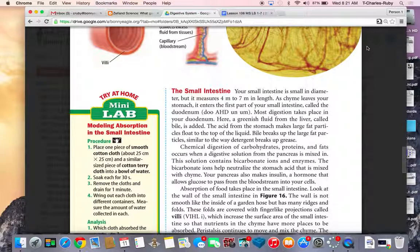The acid from the stomach makes large fat particles float to the top of the liquid. Bile breaks down the large fat particles, in a similar way to how detergent breaks up grease. Oh, that's interesting. So we got some grease and put some soap into it and watch it bust up. That'd be like digestion. Cool.